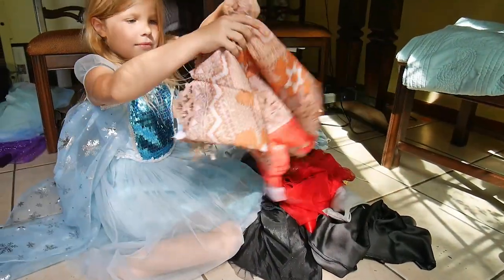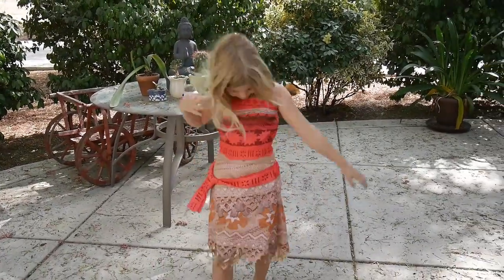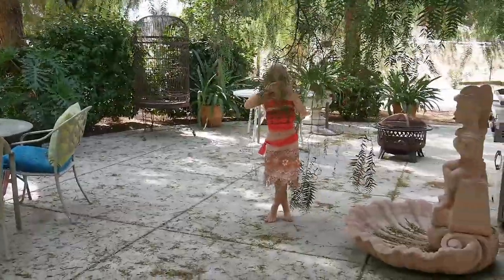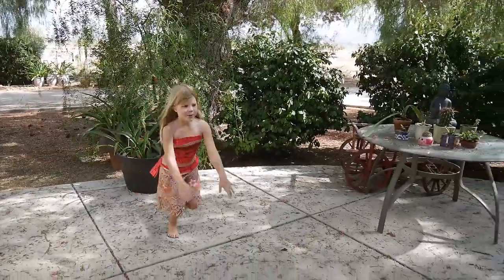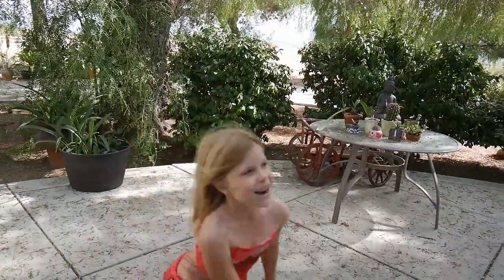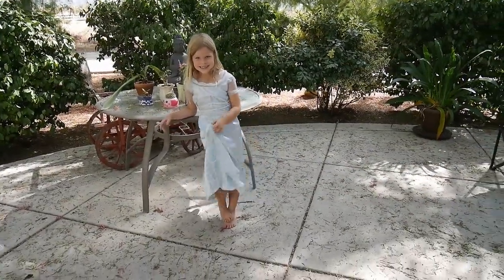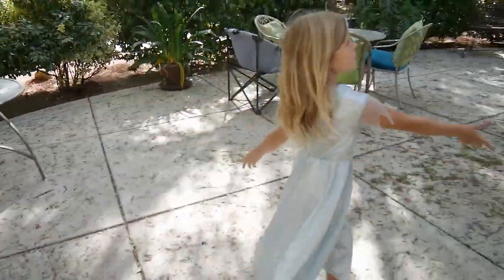Okay, so Moana. You're going to be Moana now. Moana. Okay. And now this is the final Moana. Oh, you're so pretty in the Moana dress. I love it. What is wrong with me? Cinderella, that's such a beautiful dress. It's very subtle and gentle. I like it.